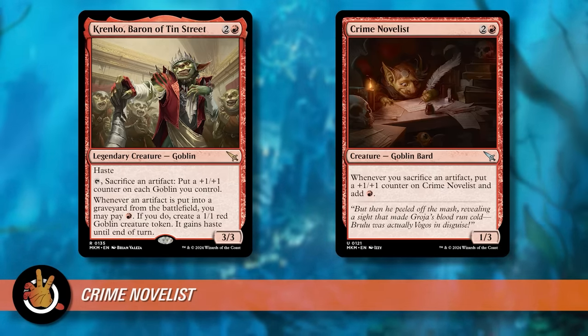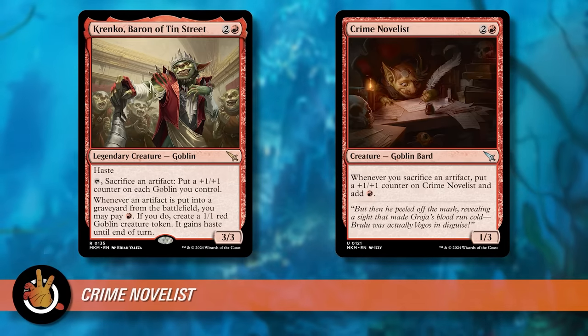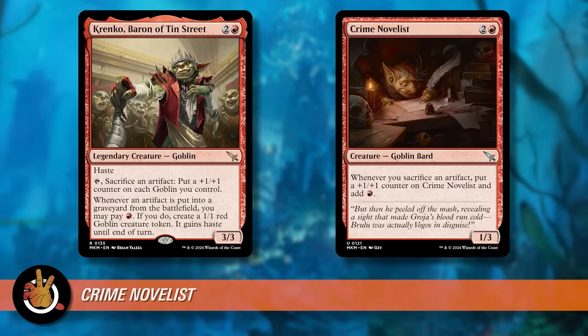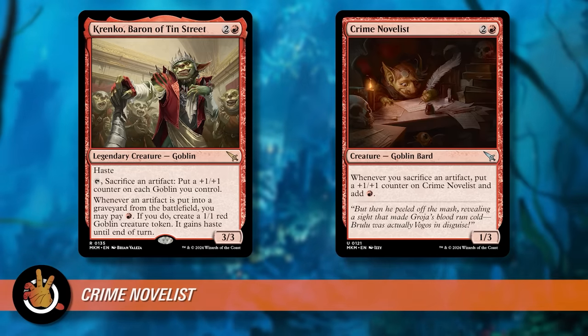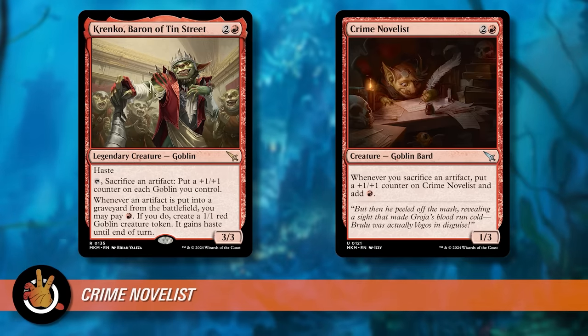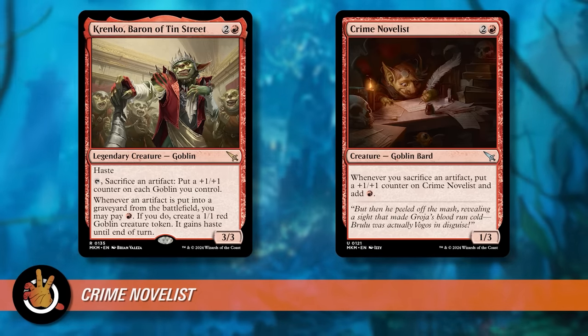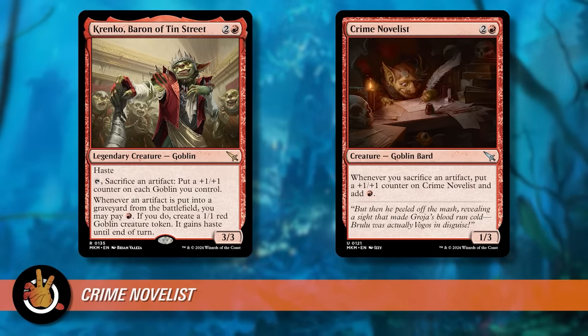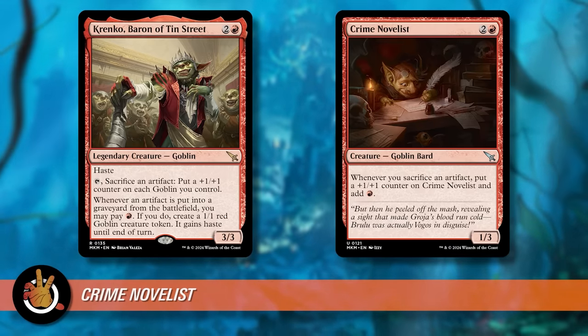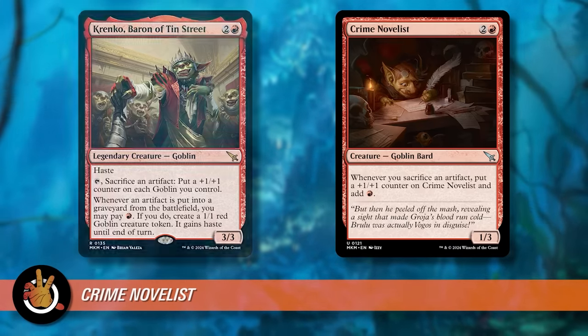And then whenever an artifact is put into a graveyard from the battlefield, you may pay red. If you do, create a 1/1 red Goblin creature token. It gains haste until end of turn. Now, anytime you sacrifice an artifact, you get a free Goblin, basically. So now there's obviously loops you can do with sacking Goblins to altars and sacking Treasures to make Goblins.